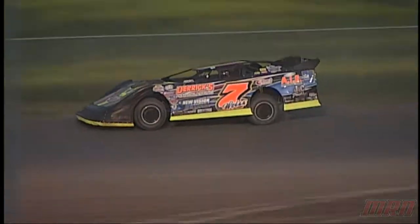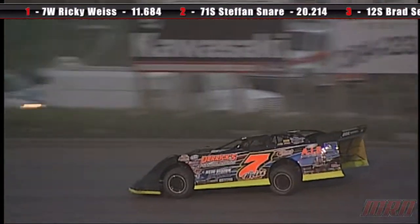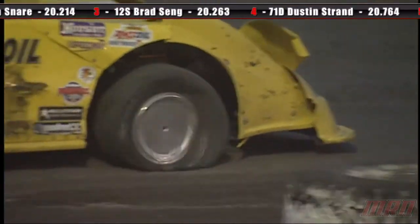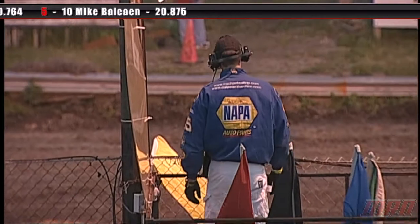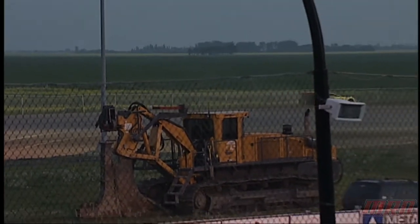Ricky Weiss, your leader. He's got a pretty comfortable lead way out in front. As we go wider into this corner, you're going to see how much of a lead he's got. Look at Ricky Weiss. He's got some speed out there. And we've got another yellow flag. This time as Mooney is on turn 3, and he's got a blown tire. So Mooney will get a couple laps here to get his car back in order.